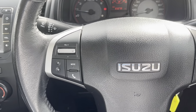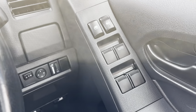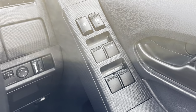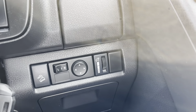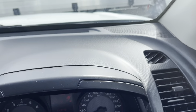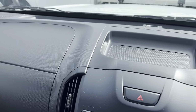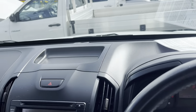You've got your volume buttons, controls through there, cruise control on the right hand side. On your driver's door card, you've got your window buttons there, as well as your mirror up the front here, hill descent control, and just that brightness meter there as well. All right, I'll go through the dash first. That's just our little cut there. It's all nice and tidy. No scratching or anything like that through there.